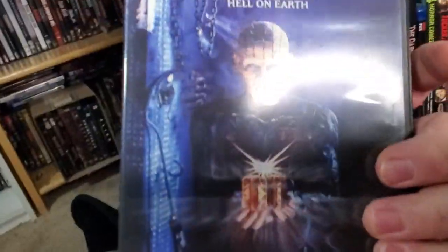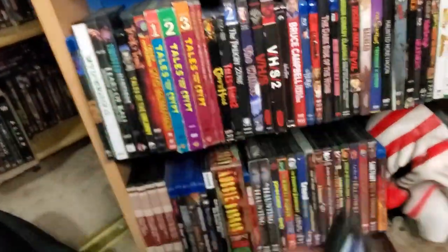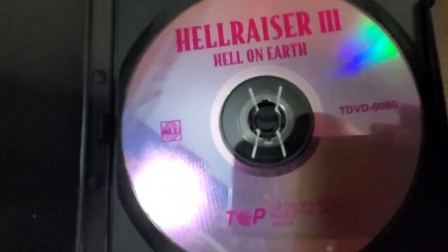See, it says HK on it a couple times. So I've been thinking this is a Hong Kong release, but usually there'd be something else on it. And also the disc is really weirdly textured. If you could see that, the little dots, you can actually feel those.